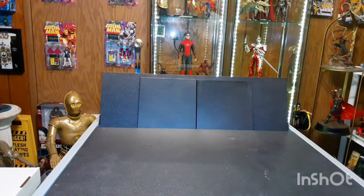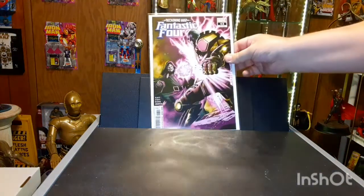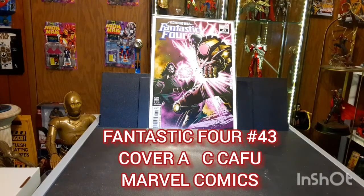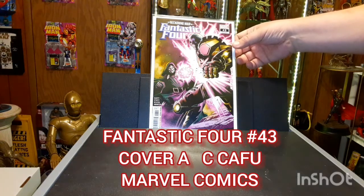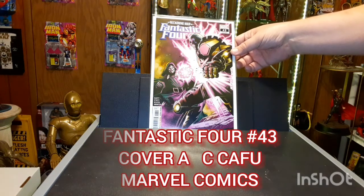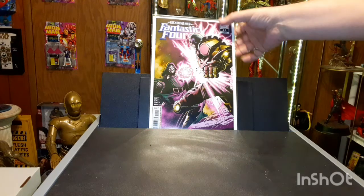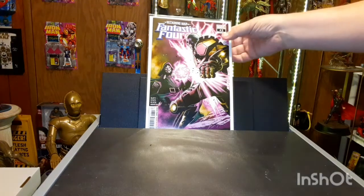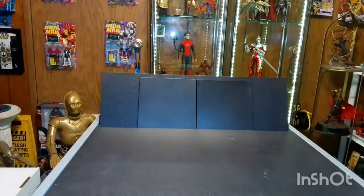Then next I have Fantastic Four, number 43. Gotta love the Doctor Doom covers. They're always great. This is Cafu. This is also Reckoning War. I think it's almost over, the Reckoning War run. But that's a good cover right there.